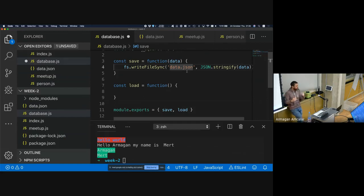For example, we're only saving the meetup right now. But a very natural question could be, if I want to save the person, what am I going to do? Am I going to overwrite the file? It's just going to get complicated. In databases, we have tables or collections for this, but this is too advanced. We're starting simple. So if our file is our database, then we can have multiple files. That would be very natural, right? For the persons, we can have person.json. For the meetup, we can have meetup.json. And the save function could get a parameter. The first parameter could be the file name, and then data.json would use the file name. Now it's all dynamic.